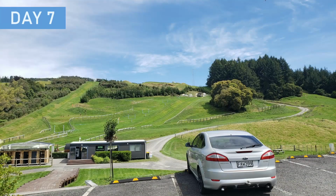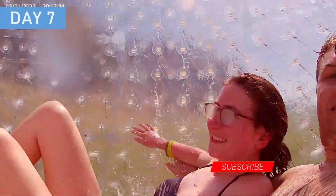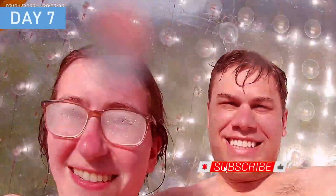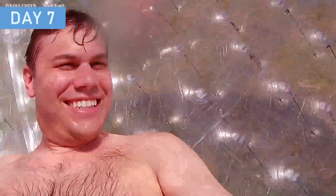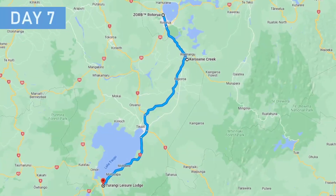None of that came close to touching the highlight of the South Island in my opinion though, and that was Zorbing. This was just so much fun, and I can't wait to go again. We are at Zorb Rotorua, and I can't recommend them enough. The day concluded with a drive down to Tarangi in order to prepare for a long hike.